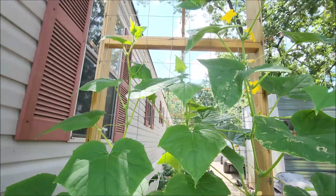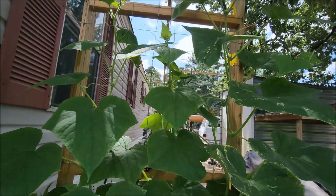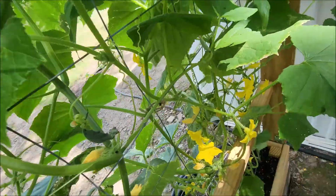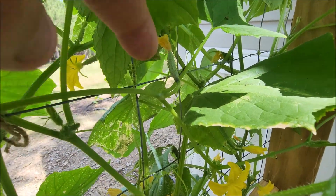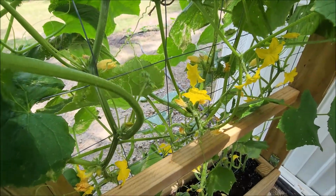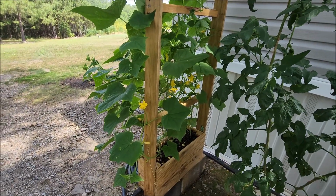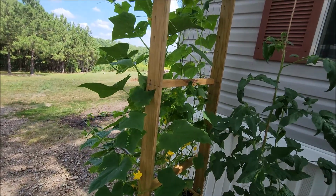Now, you can tell we're down to our 3. I trained these 2 over since that center one that broke never really recuperated. I don't know if I can even get in here. I'm getting a bunch of cucumbers starting though. Now is when I'm going to see if they're over nitrogened, because I'm still giving them a little bit of Miracle Gro. I think this is the last week. I'll start pulling off the nitrogen.